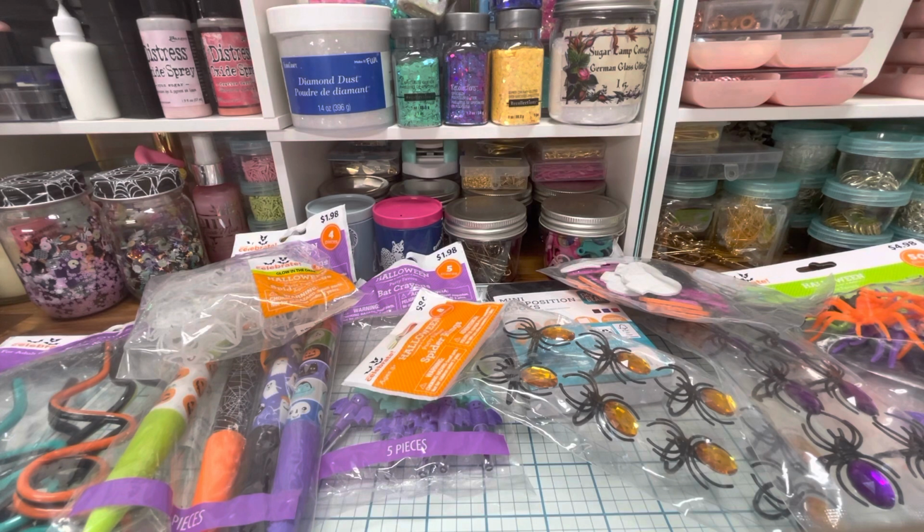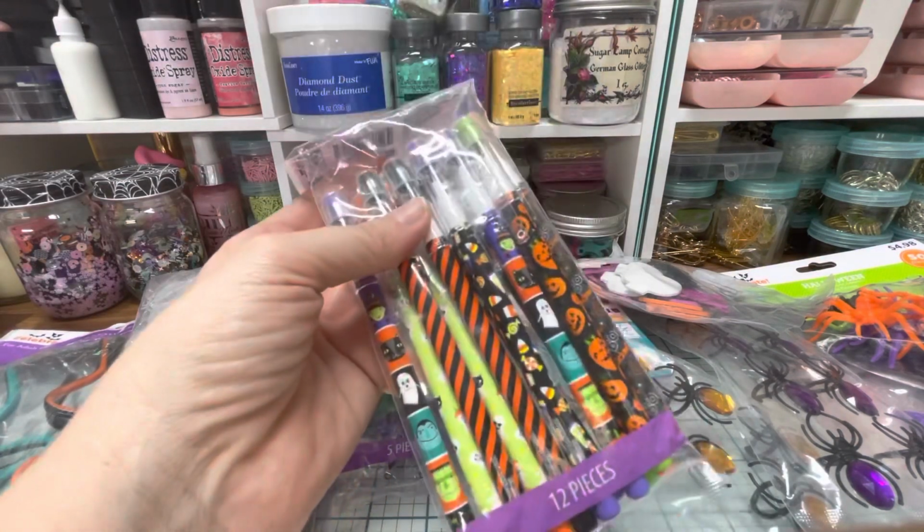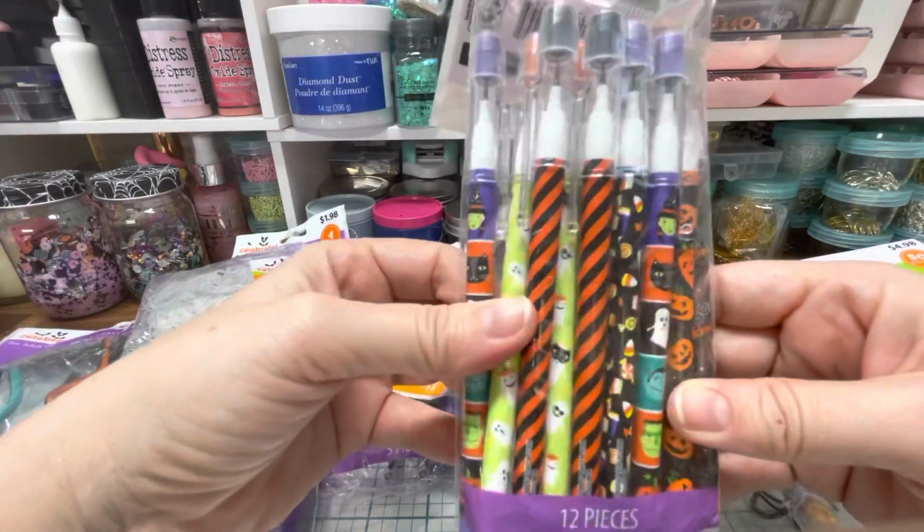And I also got these pencils for the trick-or-treater bags. And I'll probably put some in Happy Mail or swaps or whatever. These are called party pencils. They're $1.98. And they have all sorts of cute little designs on them.